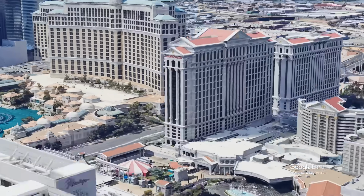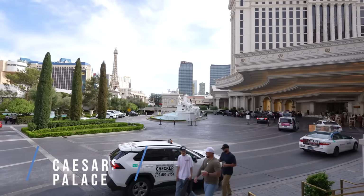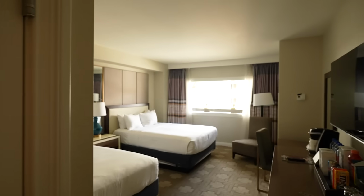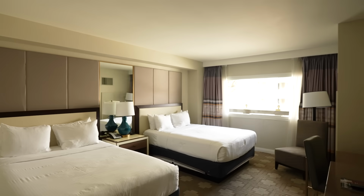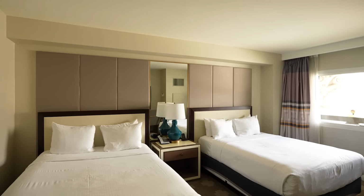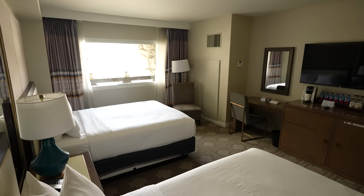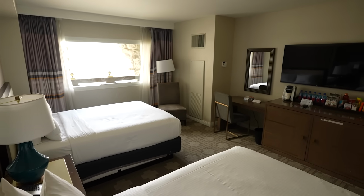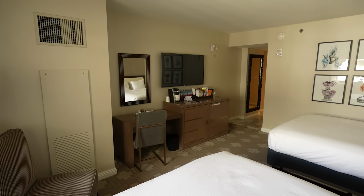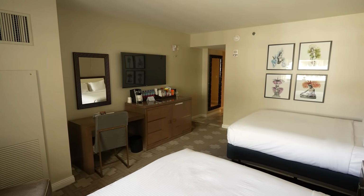Moving on to Caesar's Palace, another classic Las Vegas landmark. I booked the most basic room here as well, just to see what it was like at the entry level. Inside the room was clean and bright, but I was actually supposed to have a king bed. But when I got up here, there were 2 doubles, so I had to go back down to the front desk and ask them, hey, what's up? To their credit, they did give me some food credit for the mix-up, but I still had to stick with that room because it was all that was available.